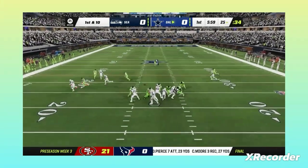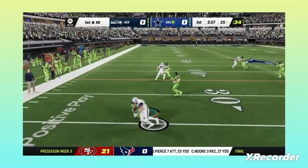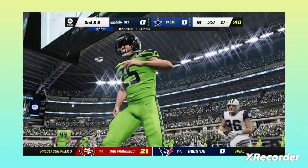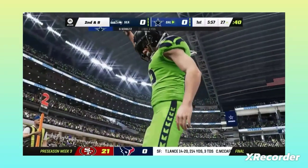Looking to pass, first play is Prescott. Looking left side, and he's got a man. That's Schultz. And he's upended after a gain of 2 out to the 27.